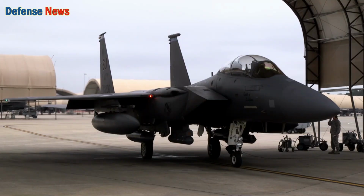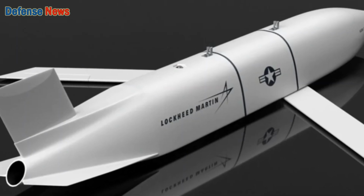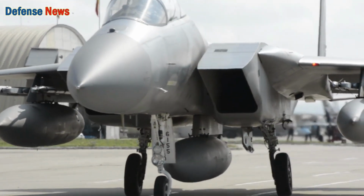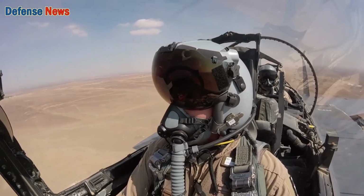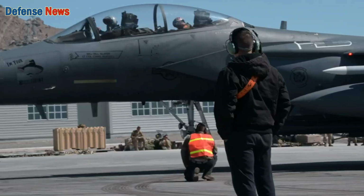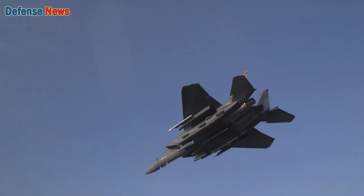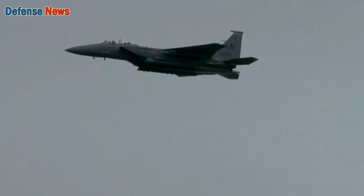In addition, the Strike Eagle is already designed to carry the AGM-158 Joint Air-to-Surface Standoff Missile, which is a direct derivative of the LRASM. In fact, the F-15EX has proven its ability to use JASSM missiles in various trials. The main advantage of the F-15E and F-15EX lies in their large payload capacity. In previous tests, a single F-15E was able to carry up to 5 JASSM missiles at a time, which have a similar physical design to the LRASM.